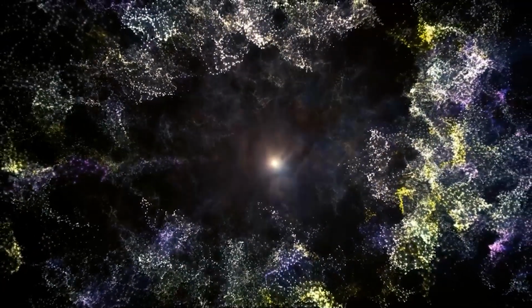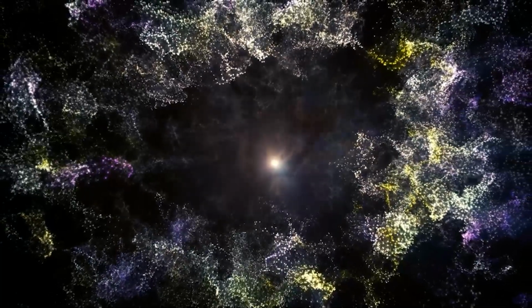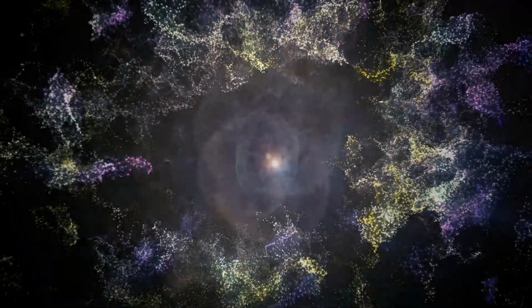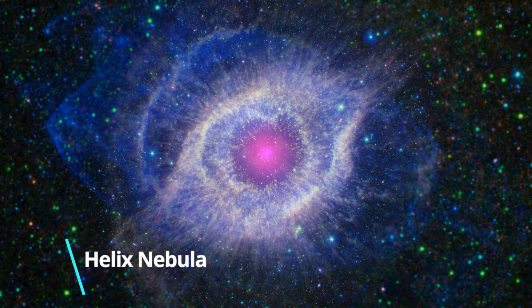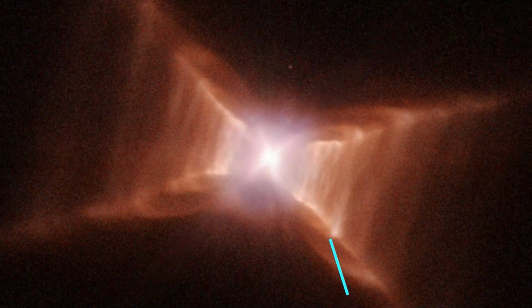Hubble has observed many of these nebulas and discovered a variety of complicated and extraordinary shapes, ranging from tunnels to interlocking rings. For example, the Cat's Eye Nebula is made up of 11 gas bubbles. The Helix Nebula appears to be a giant eye staring at us from space. The Red Rectangle, one of the strangest planetary nebulas of all, looks exactly as it sounds.